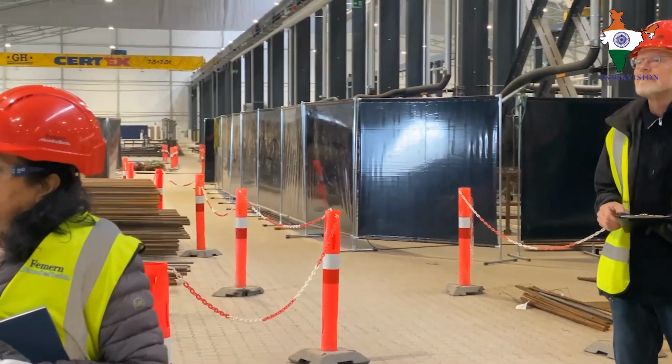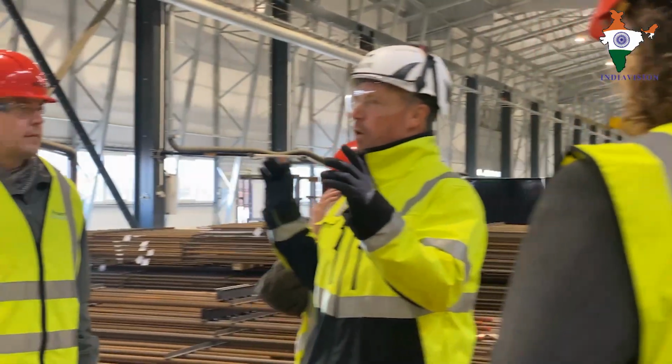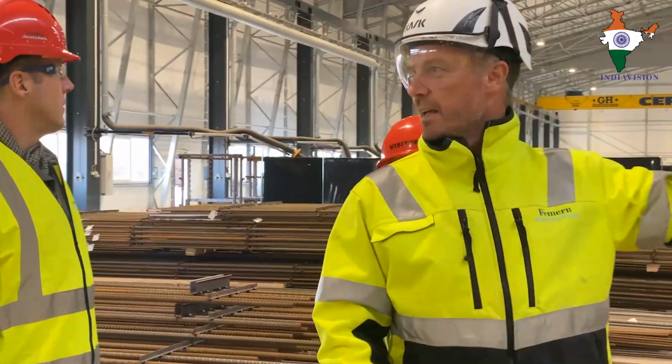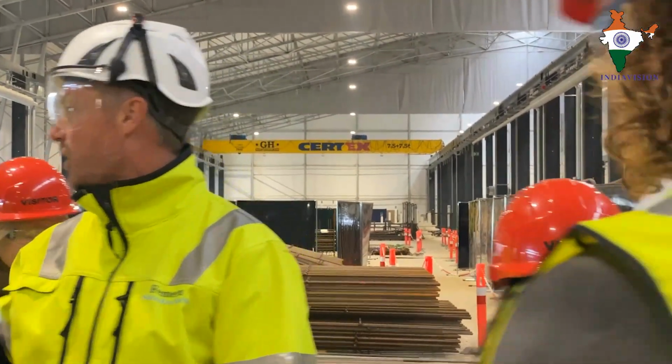Come a bit closer. As you can hear, it's a bit noisy in here. The hall here is divided up into different areas. We will start in that end and then slowly go in this direction. So please follow Jesper, and then we will start up here.